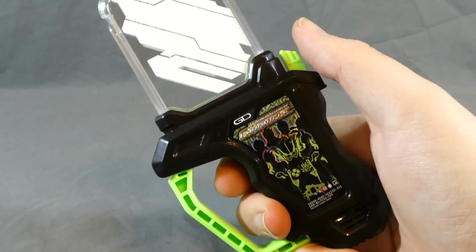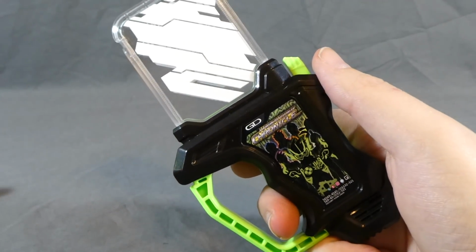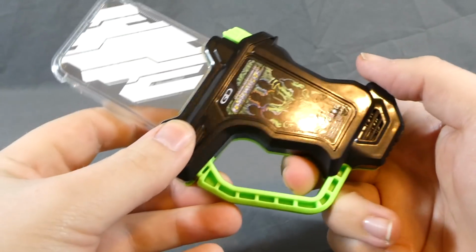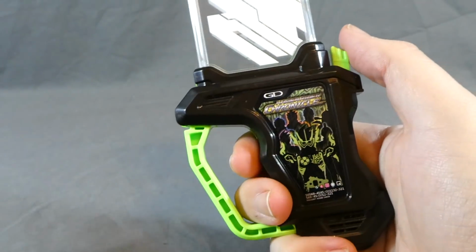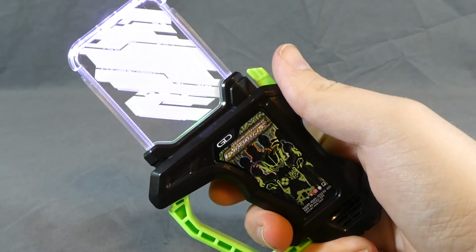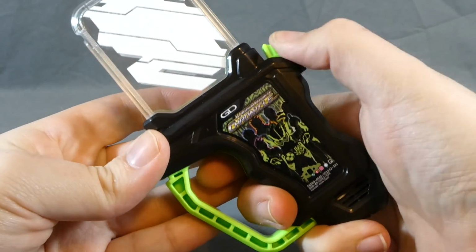So right off the bat, you just have the normal functions. The ride player transformation. And I believe that is the powering down sound effect for when they cancel their transformation. So that's a nice little inclusion in there as well. So that's all the main functions of this, but if you hold down the button, you'll switch to voice mode. And now we get to hear a bunch of voice clips. I think there's about 14 different voice clips in here.